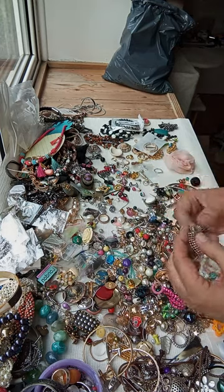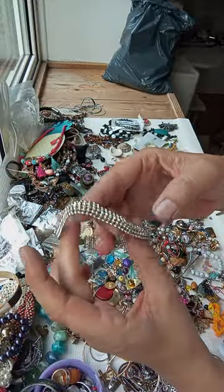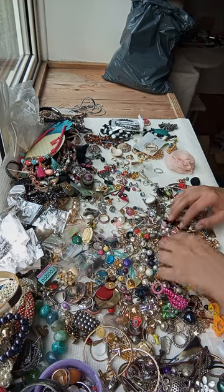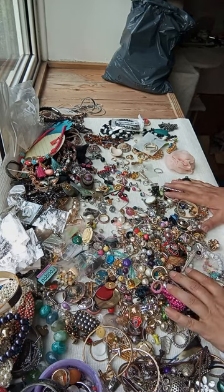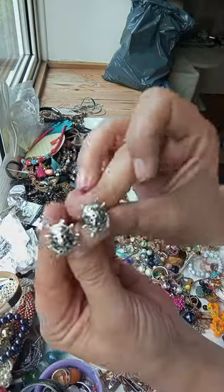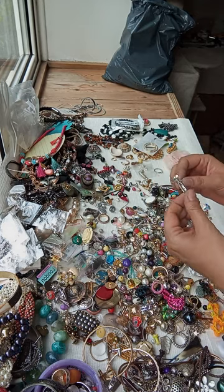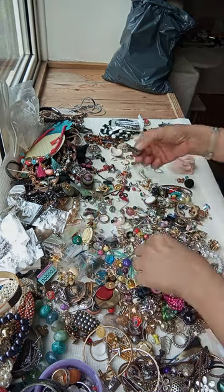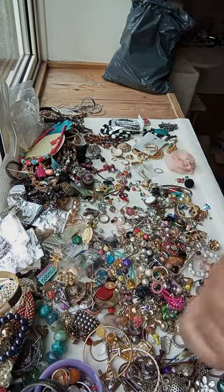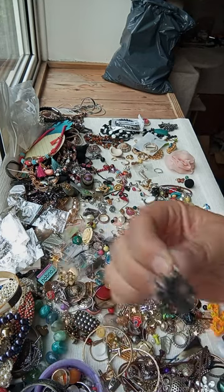Oh, I found a lovely, beautiful silver bracelet with AB stones. That's really pretty. Oh yes, I found the other one. Ladybird cufflink. Corkscrew one. Oh, and then Welsh dragon pendant, gunmetal tone. It's not signed, but I'll add a chain to this.